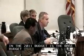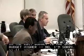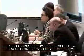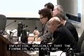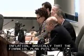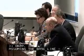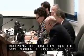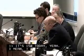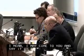It goes up by the level of inflation, basically, that the financial plan puts out. So your 2010 budget is probably a little bit higher than 2011, assuming the baseline had the same number of employees? It's 150, right? Today, I may come to you in 3 or 4 months and say it makes sense to add 10 and use fewer consultants. But right now, we've been holding to 150.